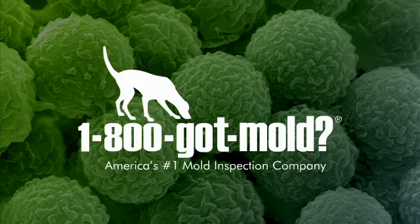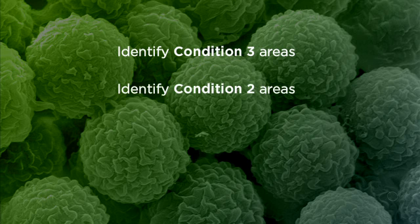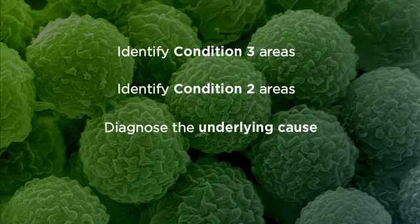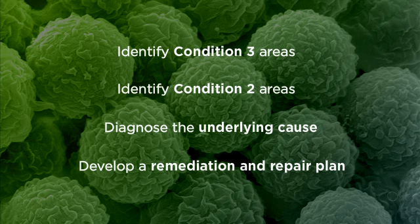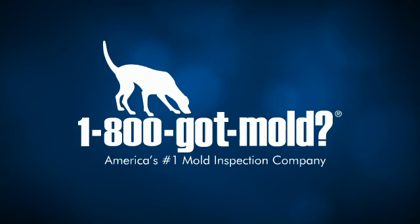So the purpose of a 1-800-GOT-MOLD inspection is to identify Condition 3 areas where actual mold growth may exist, and if it does, identify Condition 2 areas which may have been contaminated as a result, and then use that information to diagnose the underlying cause of the moisture problem. Then we develop a remediation and repair plan which will restore the home to a normal condition. So now that you understand the difference between Conditions 1, 2, and 3, we'll briefly explain our mold assessment protocol.